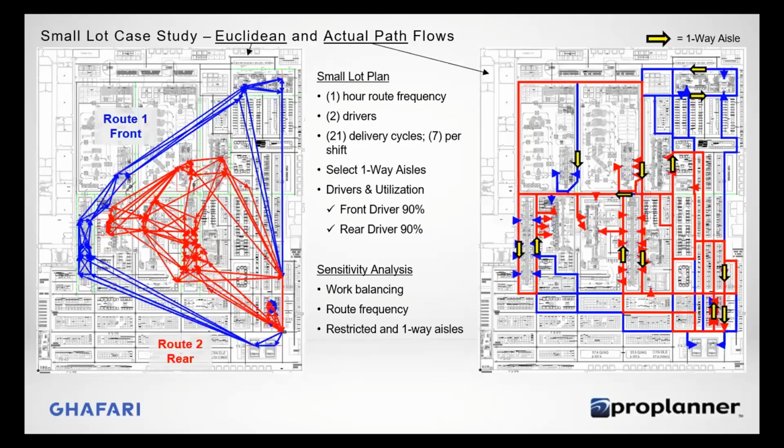So we're jumping right into this. Here is the result of some iterative analysis where we developed the small lot plan. What I'm showing you here on the left are the Euclidean flow routes, point to point from the activity points, in the CMA, which is in the bottom right corner, where they pick the parts. That's that small area down at the bottom. And on the right side is with a couple of arrows that are facing each other in the bottom right.